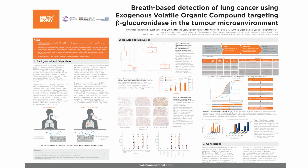Here, we explore the use of D5-ethylglucuronide, a substrate for beta-glucuronidase, an enzyme found in the lysosomes of healthy tissue cells. Because D5-ethylglucuronide has low cellular permeability, it cannot penetrate into the cell to be metabolized by beta-glucuronidase in healthy tissue. However, in solid tumors, it has been shown that beta-glucuronidase is expressed in the extracellular space and therefore is accessible to the probe, resulting in the release of D5-ethanol, which can be detected on breath.